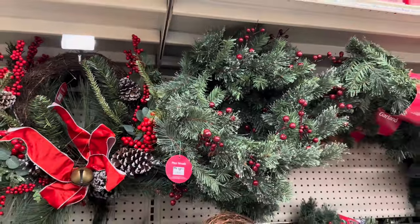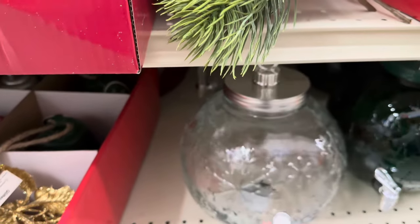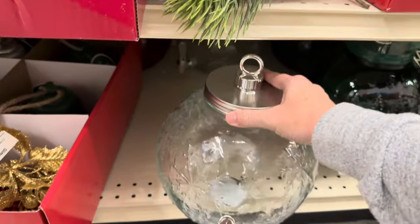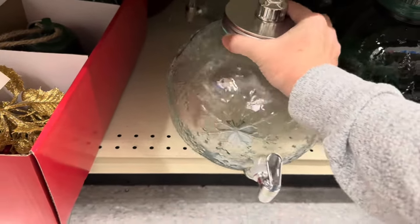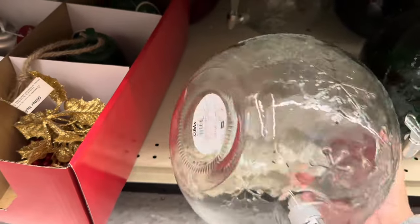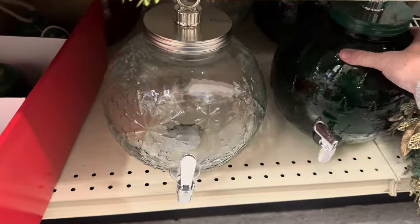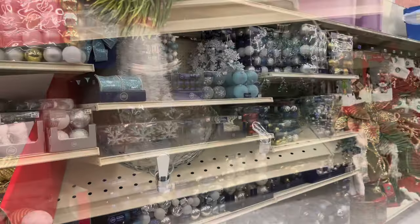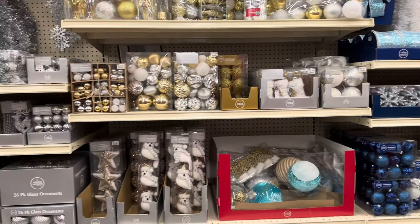$17.99. That one's pretty. Mom pointed these out. I didn't even see them down here. But those are cute. Let me see. How much are you? $19.99. They have a clear one and a green one. Those are pretty. They have all kinds of shapes and colors of tree ornaments.